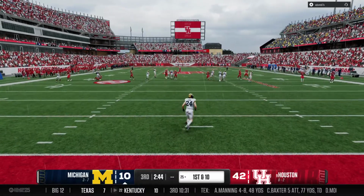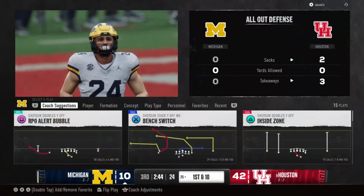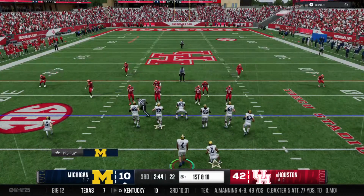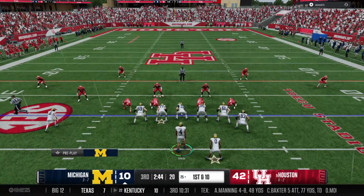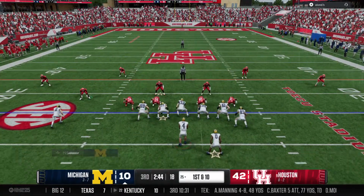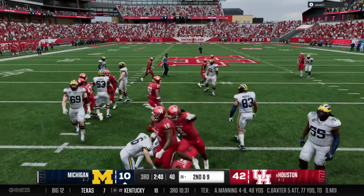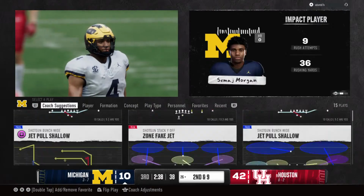Not going to risk a return here. He'll make the fair catch. Michigan ready to get that offense rolling again. Jesse, they had to kick a field goal the last time they had it. Yeah, and oftentimes early in games, you're just trying to find your rhythm. Some things work, some don't on that first drive, David.